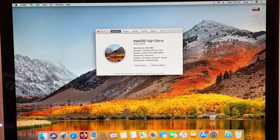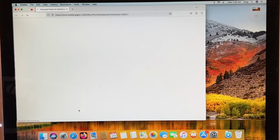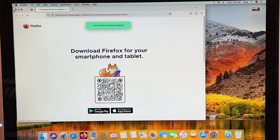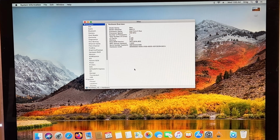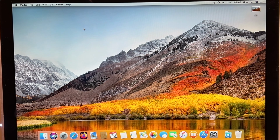High Sierra is a very good operating system. It's one of my favorites also, and this is running Firefox ESR, and it just works. Loads right up and does everything it needs to do, and we are running 115, which is not super recent, but it's an ESR of it, and it just works. Loads right up. Everything about it works. And it's High Sierra. It's a very good operating system. So let's go to the next suggested OS.